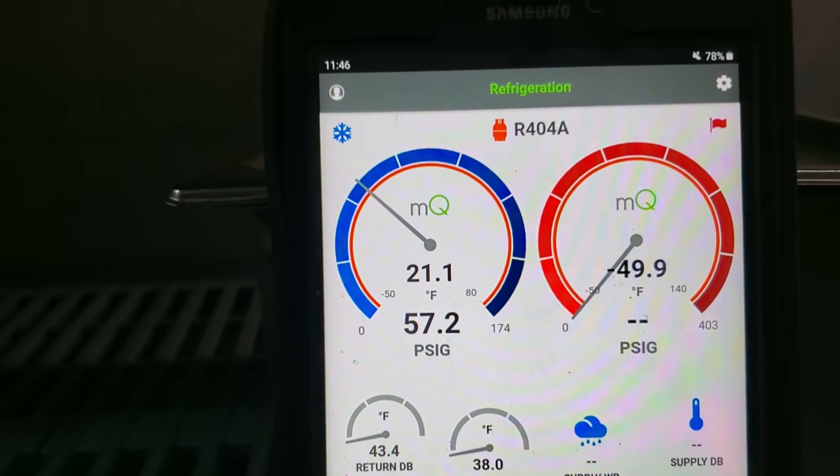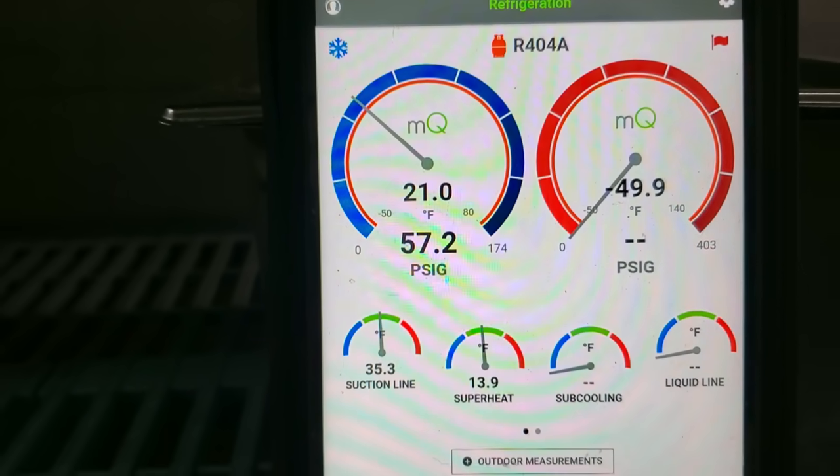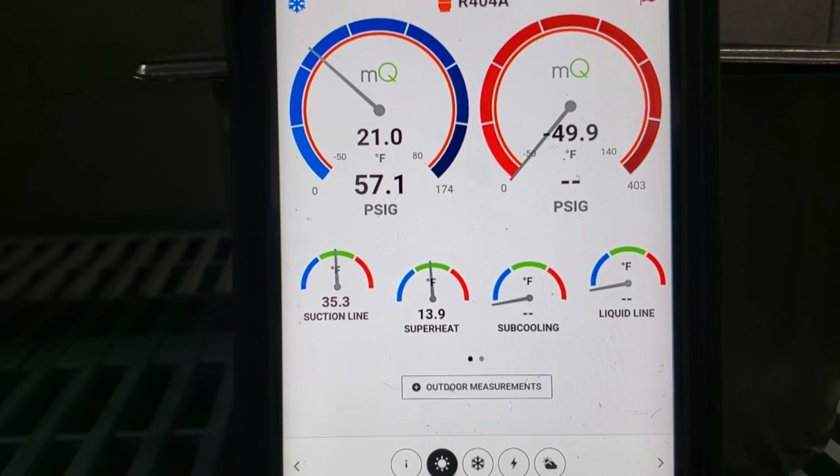So we're 43 degrees in the box, and we've got about 13 degrees superheat. That's not bad. I'm not gonna adjust that expansion valve for that. It's probably gonna settle down a little bit more as the box temp comes down. We're gonna check the other coil.